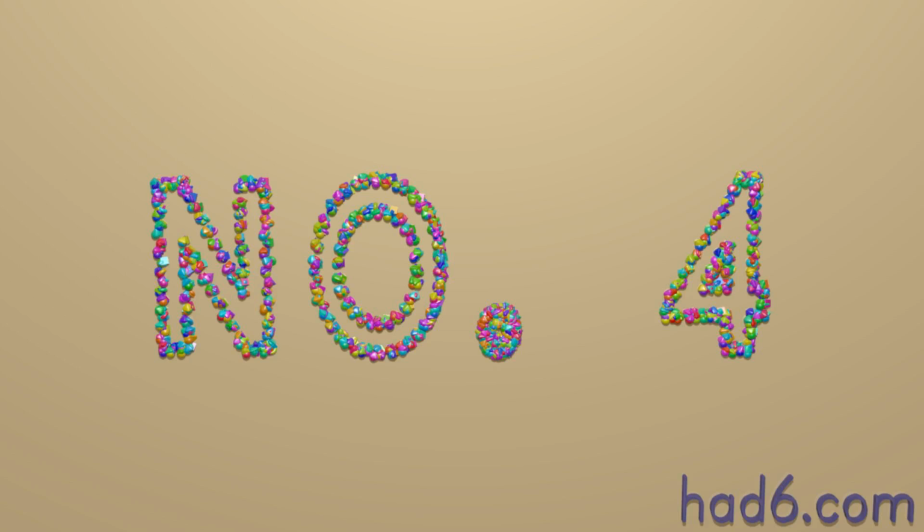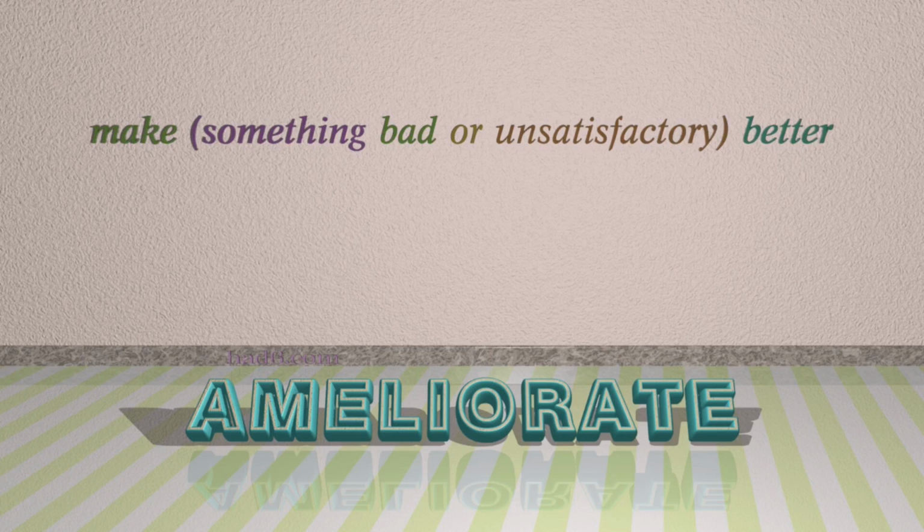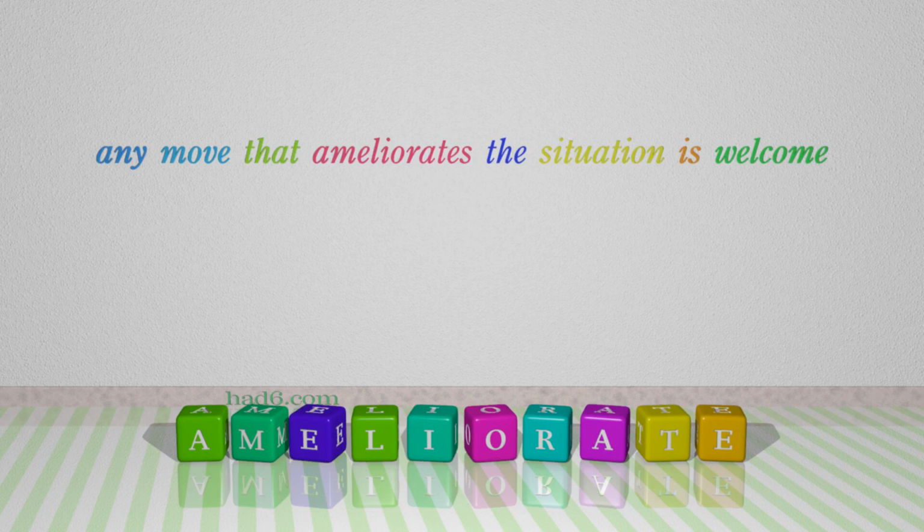Number 4. Ameliorate, which means make something bad or unsatisfactory better. Ameliorate. For example, any move that ameliorates the situation is welcome.